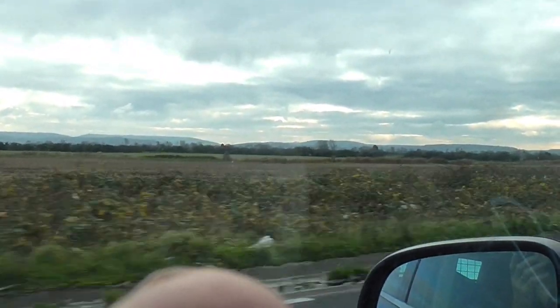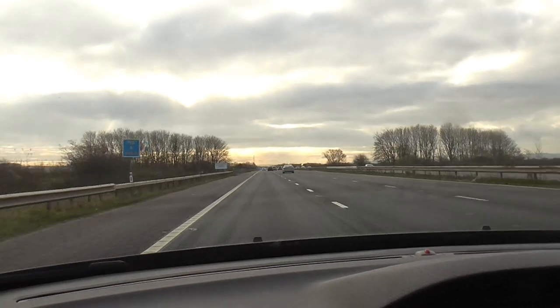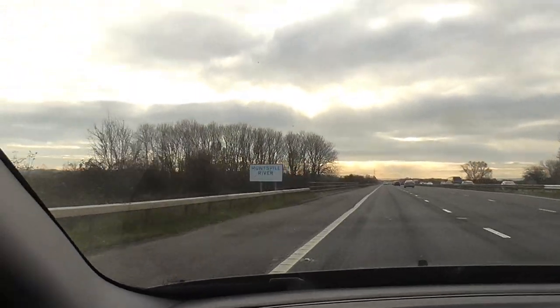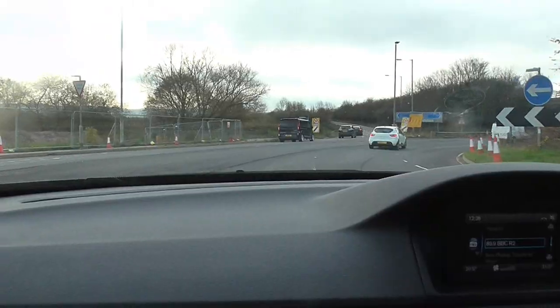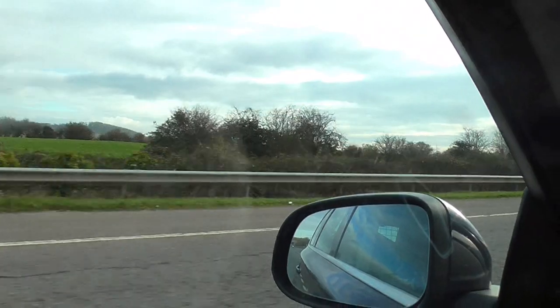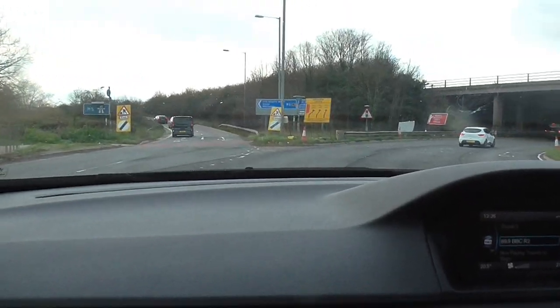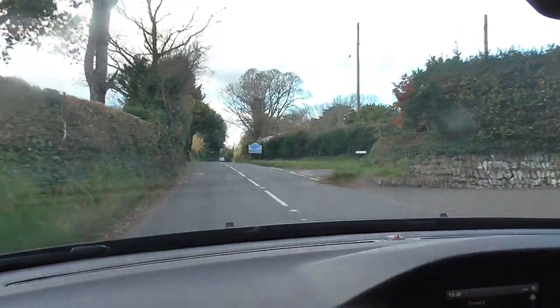These lands were flooded hundreds of years ago, and the hills that you can see in the distance were then islands. Then it was drained by rivers or ditches cut like that. We leave the motorway and head across country to the lovely village of Porlock.